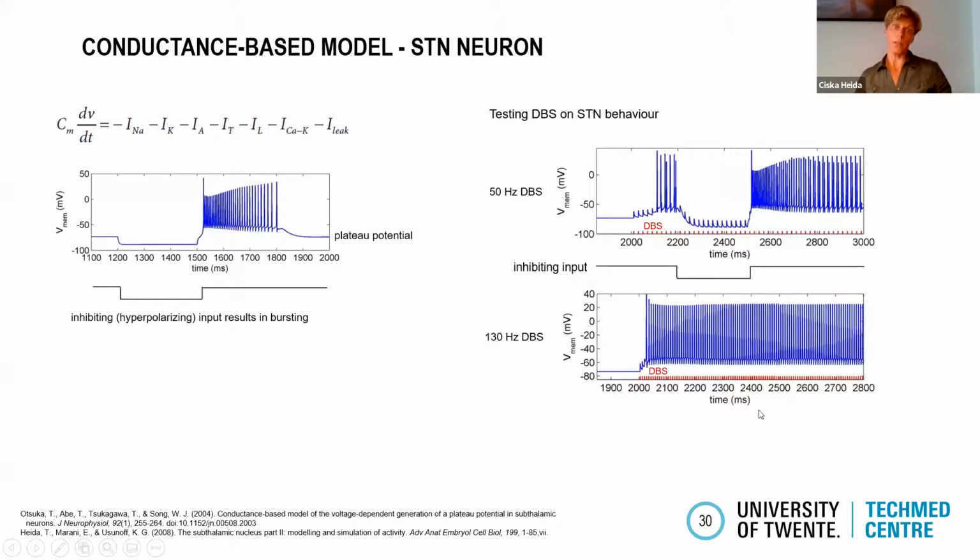But if you look at the graph shown here, this is at 130 Hertz deep brain stimulation, and now it almost seems that this inhibition doesn't even occur. So it's completely insensitive to this inhibition. So this could be, of course, related to the beneficial effects of the brain stimulation, although this, of course, is only a single neuron, and it's not connected to any other structure in the brain. So it's probably not that realistic, but I think it's quite interesting.